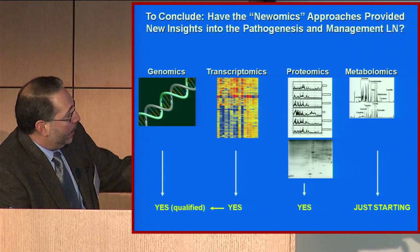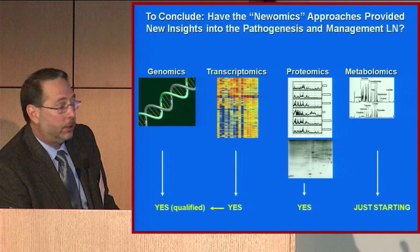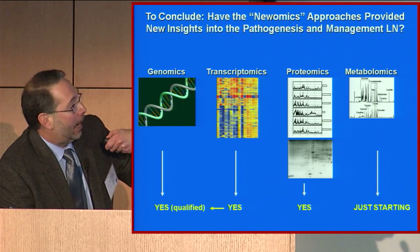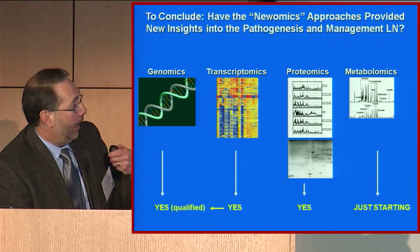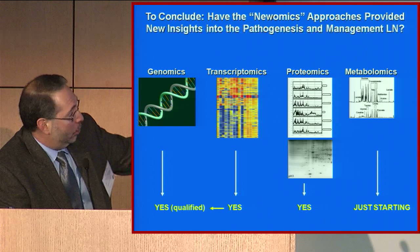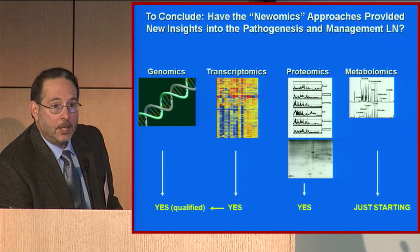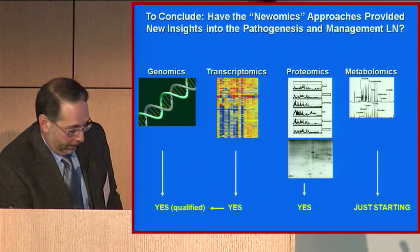I think proteomics is yielding now a lot of good information that could be used in terms of how to follow patients at least, and then how to use current therapies. And then, of course, we want to extend this to new therapies. Metabolomics is just starting, but certainly has some potential. And I'll conclude there. Thank you very much.